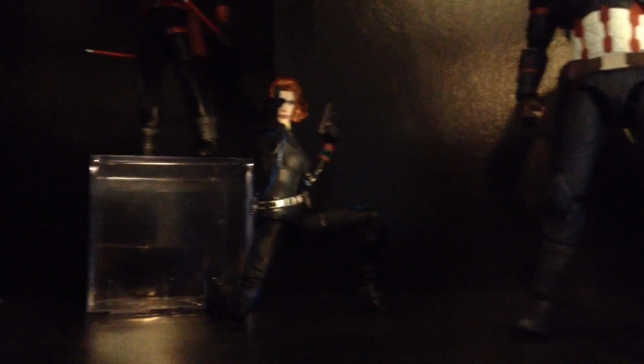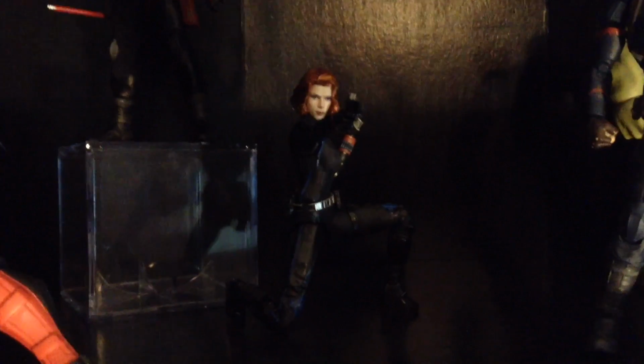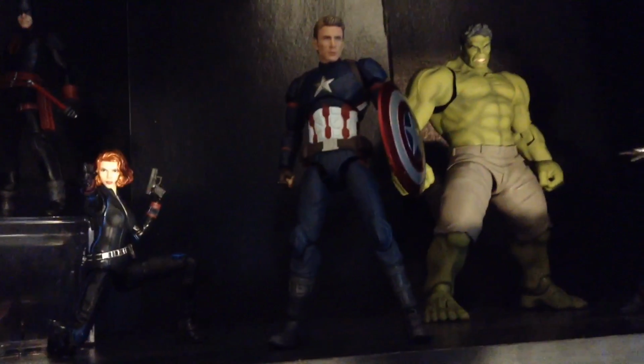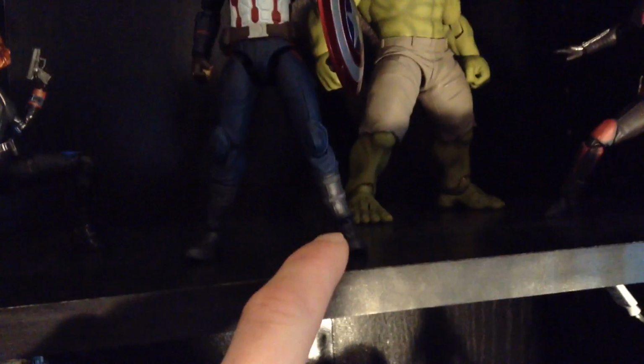And then next to him, we have the SH Figure Arts Black Widow, which is a great figure. It's not the best in the line, but Tamashii Nations did do a nice job with her. And then in the front here, we have the SH Figure Arts Civil War Captain America, which is a great figure. I just have one big issue, which is very disappointing, and it has to do with his left ankle.